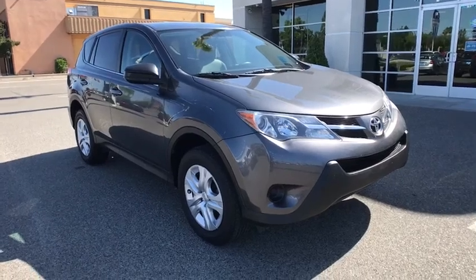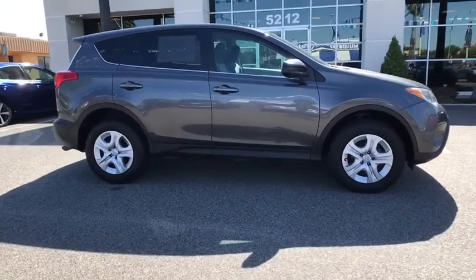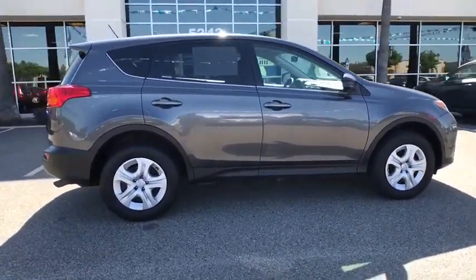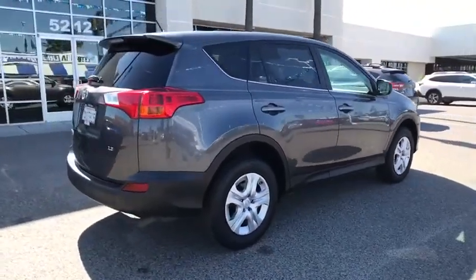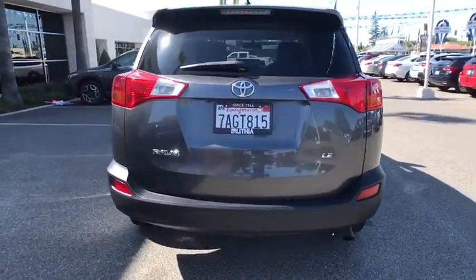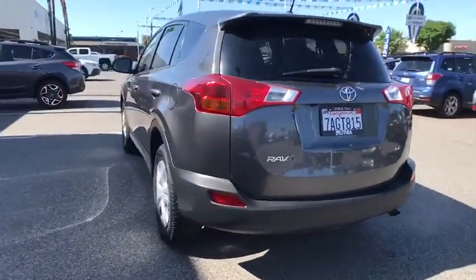Come test drive the 2013 Toyota RAV4. The RAV4 is one of the most fuel-efficient SUVs in its class. Versatile and efficient, RAV4 mixes the comfort and drivability of a sedan with the benefits of an SUV. This highly evolved, well-packaged crossover SUV lets you have it all.